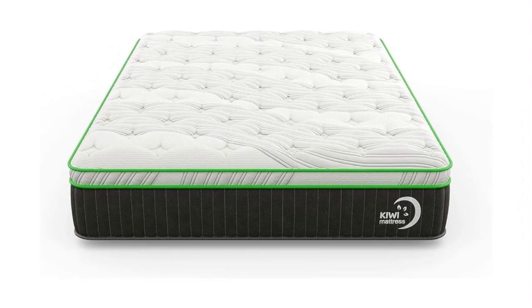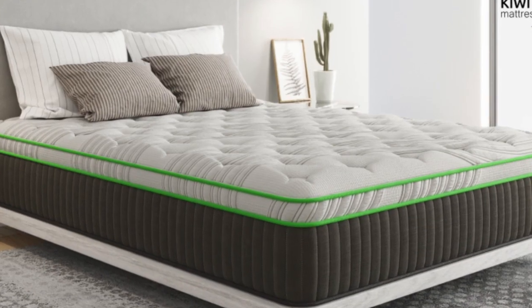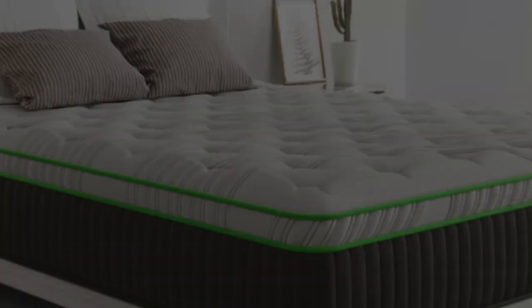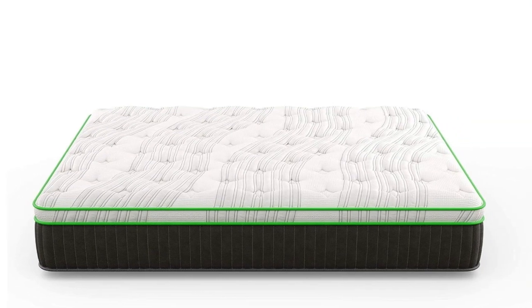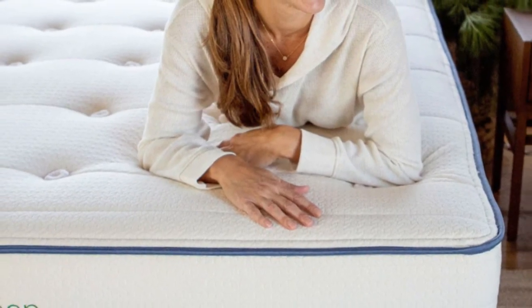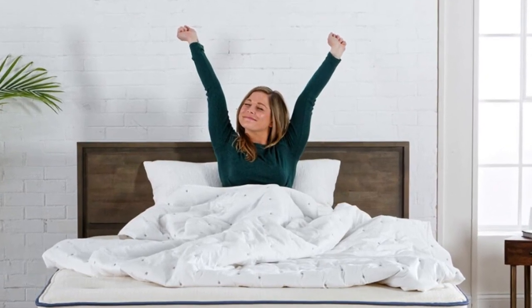Pros. Wool, latex, and cotton construction promotes natural cooling. GOLS and GOTS organic certifications. Latex comfort system and coil support core balance cushioning and support. Cons. Stomach sleepers over 230 pounds may prefer a firmer mattress. Not suitable for those with latex allergies.